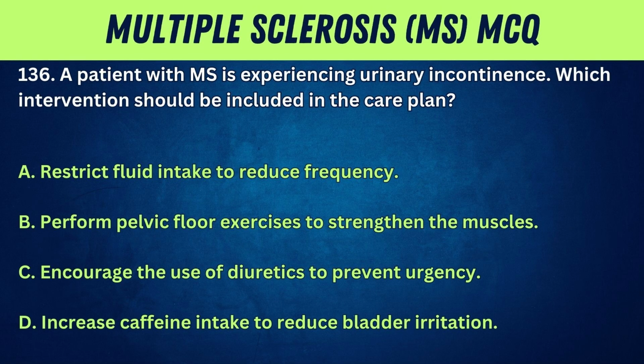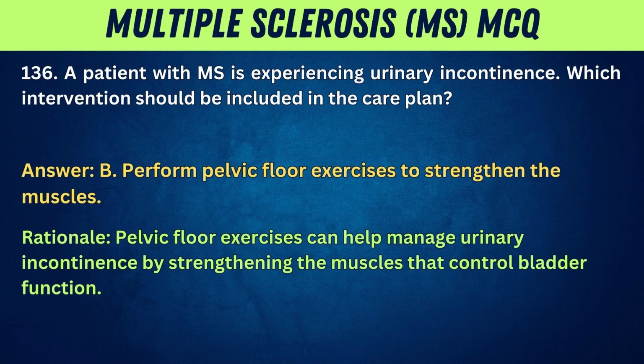136. A patient with MS is experiencing urinary incontinence. Which intervention should be included in the care plan? A. Restrict fluid intake to reduce frequency. B. Perform pelvic floor exercises to strengthen the muscles. C. Encourage the use of diuretics to prevent urgency. D. Increase caffeine intake to reduce bladder irritation. Answer: B. Rationale: pelvic floor exercises can help manage urinary incontinence by strengthening the muscles that control bladder function.